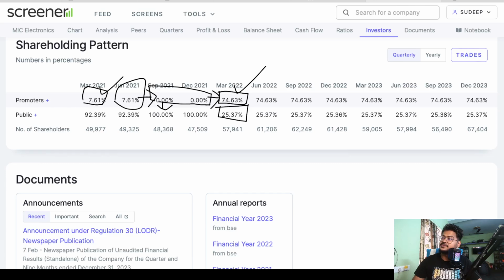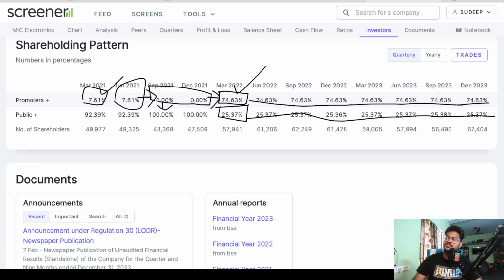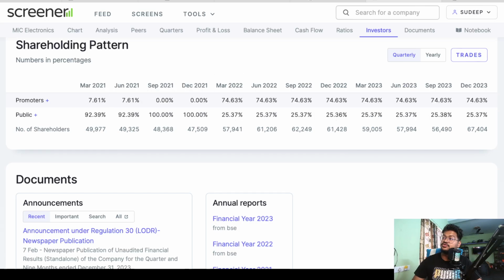Okay, this has been the turnaround point, and from that point onwards you can see the promoter holding has been the same, and obviously as there are no FIIs and DIIs, the public holding has also been the same. So this transition quarter from December 2021 to March 2022 is a very crucial time. Okay, that is where the promoters bought 74.60% of the stake. Earlier it was 0.00, and how this looks in the price action, we are going to see now, and it is very interesting.